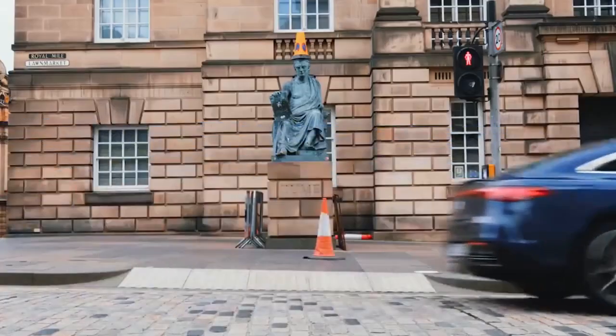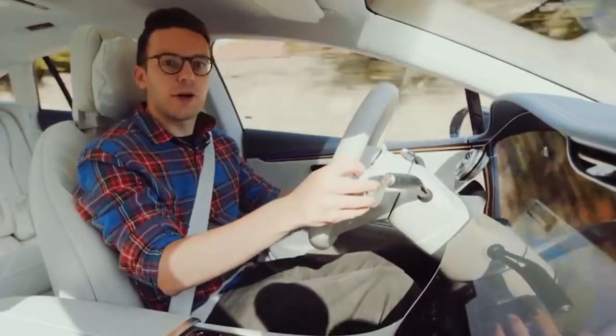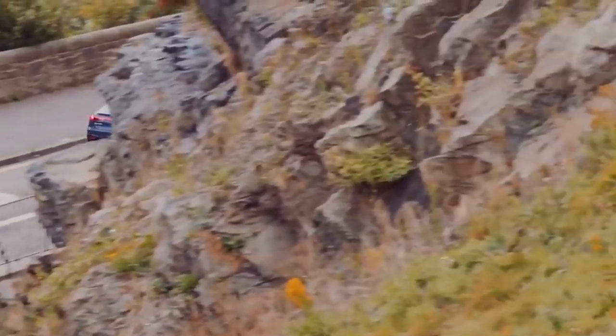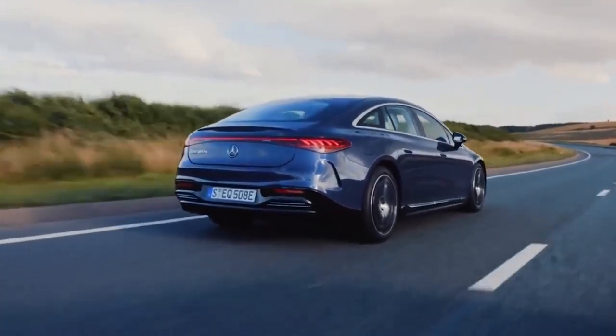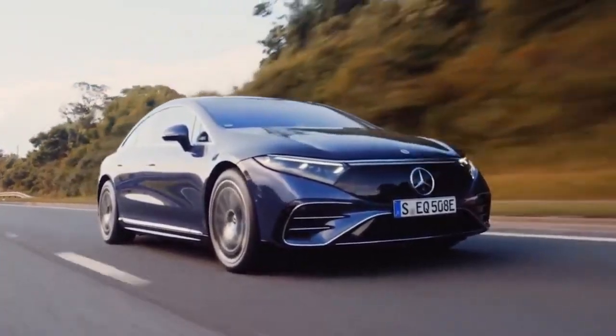Do the opposite, and you'll coax some surprising performance from the EQS's electric motor. 0 to 62 miles per hour takes 6.2 seconds. As you'd expect, the driving experience is soothing and luxurious, but with all-wheel drive, adaptive air suspension, and 325 bhp, it can be hustled harder than you'd think. The EQS is very good to drive, and its interior is exquisite.